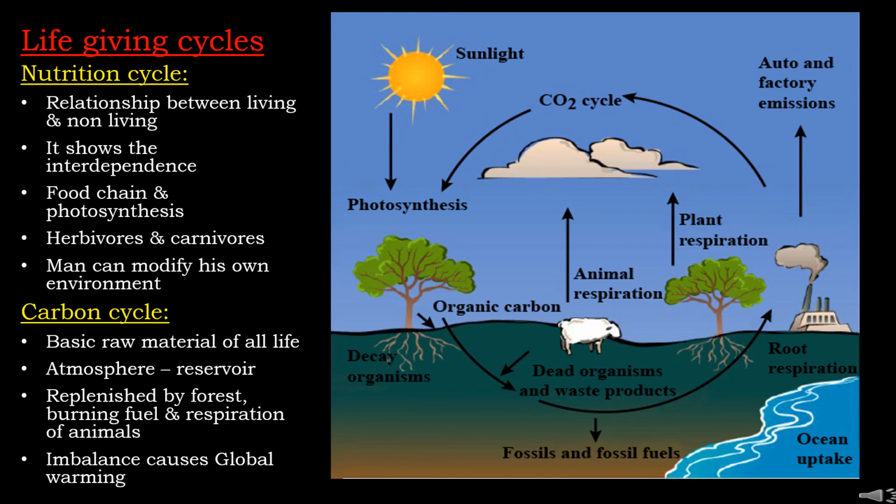The living things are divided into producers, consumers, and decomposers. Plants are the producers of food through a process of photosynthesis. Energy has its origin from here. Then there are categories of consumers, that is, herbivorous and carnivorous, who live on the producers. At the top falls man, who can modify his own environment and create changes at the bottom or in the middle level of the food chain.